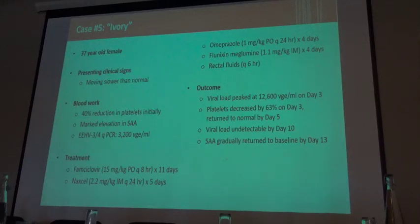She also had elevation in serum amyloid A, and we started treatment on her with famciclovir, antibiotics, anti-inflammatories, and fluids. Her viral load peaked at 12,600 on day 3, but by then we had a marked reduction in platelets of 63%. Luckily, this was a pretty short illness, and she recovered quickly. Her viral load was undetectable by day 10.